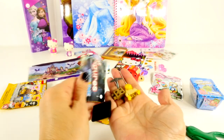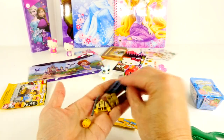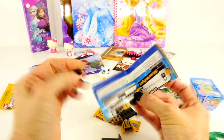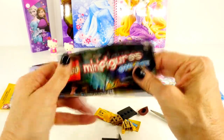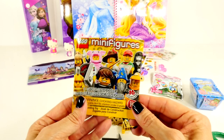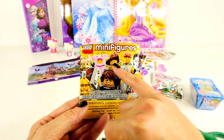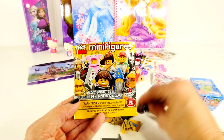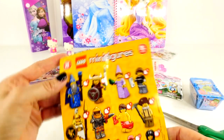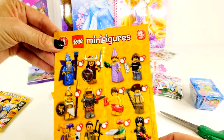Oh, that's a lot of pieces. I'm not sure who we got. Let's take a look. I don't know if they put all of the different characters on this, but I know they put them on this. And I think this is who we got right here. Yep, I know for sure, because there's the hat. Wait, guys, I spoke too soon. Here they all are.